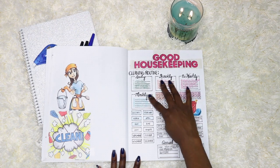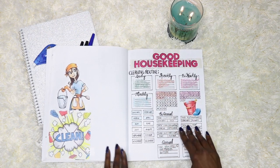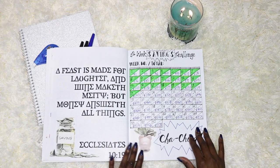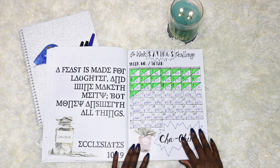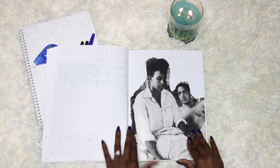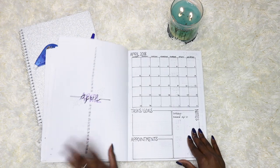Here is my cleaning routine. I use some cute clip art here, as you can see. I have pretty good handwriting, but I don't draw that much, so yeah, thank you, clip art. This is a spread I created for my 52-week savings challenge, and I just love this picture of Nola Darling from She's Gotta Have It.